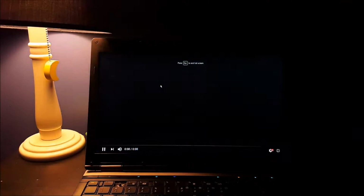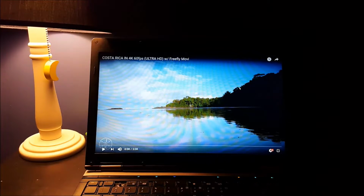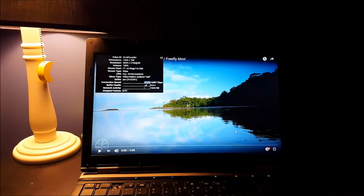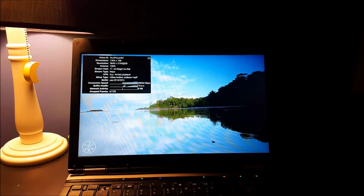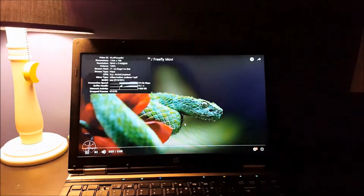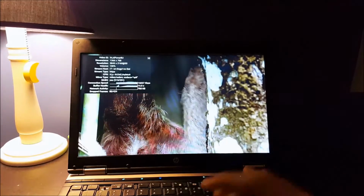Alright, we're going all the way up there. Obviously, it's not going to be able to play this. I don't even know if my internet is able to handle this, but let's just do it for the laugh. Not even my main computer that I use for gaming can handle this, so I'm not expecting anything from this. And it's doing it. For some reason it keeps buffering for a second, but it buffered, as you can see.